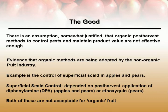There's an assumption, somewhat justified, that organic post-harvest methods to control pests and maintain product value are not effective enough. We just have to avoid the really harsh methods, so our soft methods are not obviously always effective. But there is evidence now that organic methods are actually being adopted by the non-organic fruit industry. I can't go through it in extensive detail, so in this presentation I just picked one example: the control of superficial scald in apples and pears.